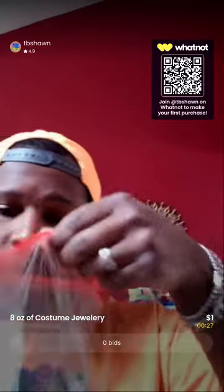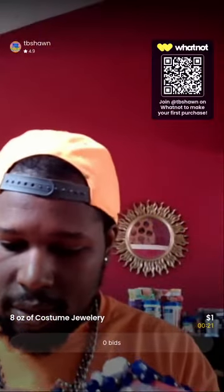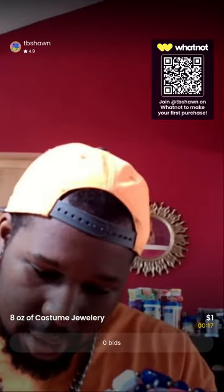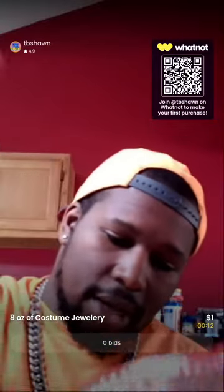Ounces of costume jewelry. Got a couple necklaces here. Oh, I guess it's a name brand. I didn't even look at that. Yeah, I can't read it. Too tiny.